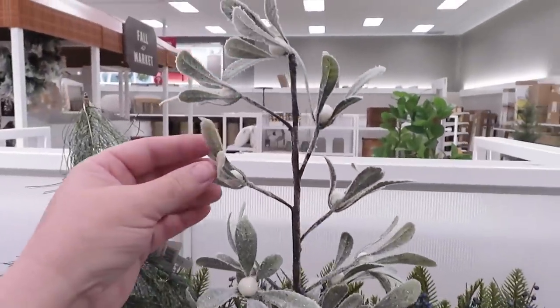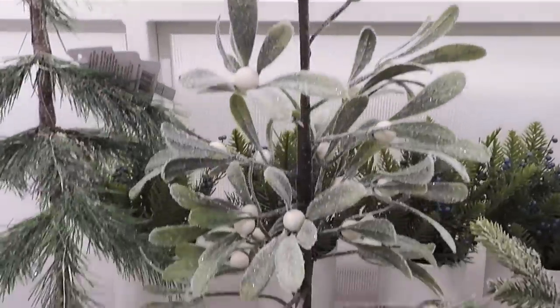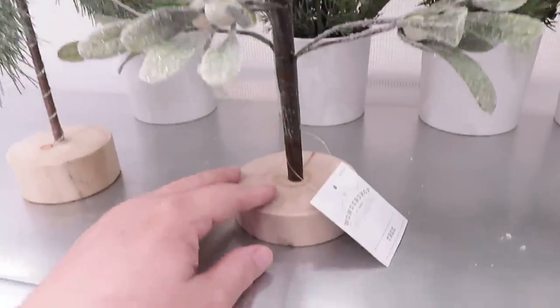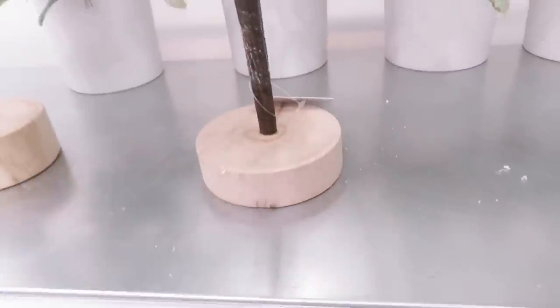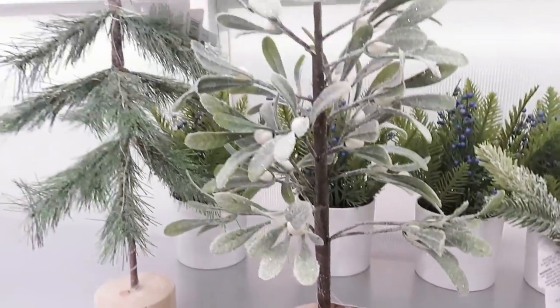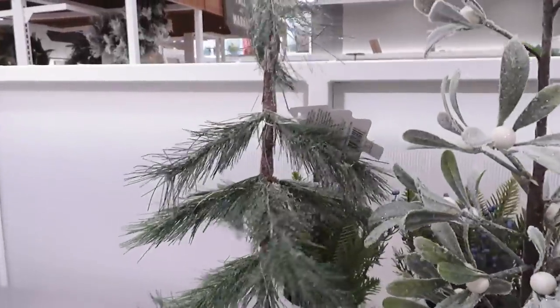Now, I saw this in my dollar spot and I thought that is really pretty, especially for $5. So when I saw the Wondershop tag on it for $10, I realized we're gonna have to go back there so I can give you guys a preview, because they're putting out Wondershop.